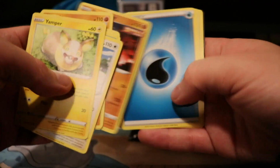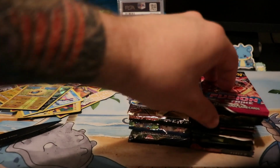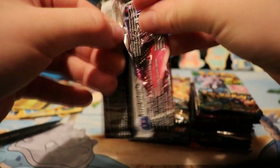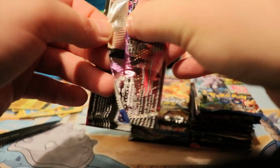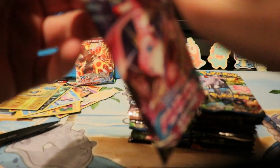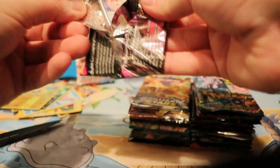And a Stonjourner. Nothing crazy there. Okay, looks like we got some more Fusion Strikes coming up. We're basically opening up a whole booster box from this mystery box that she is selling, so kind of makes sense. I mean, I've seen all the packs. Can I open this thing? There we go.